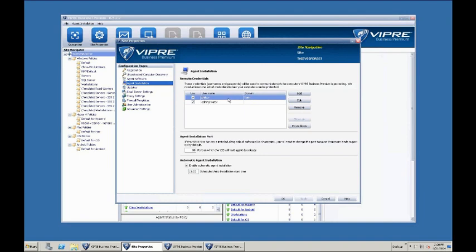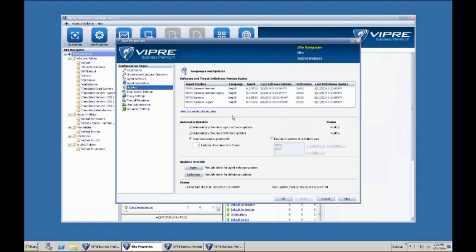Now, agent installation, I can supply credentials here within the site properties so that whenever we do try to deploy to a machine, we can use the credentials that are listed here so that we have access to install on those machines. You can enable automatic agent installation. I'll show you where the scopes are for this later if you'd like, so that anytime a new machine appears on the network, it can have an agent automatically installed to it. You can also see the current versions of our software that are available as far as the endpoint agents.